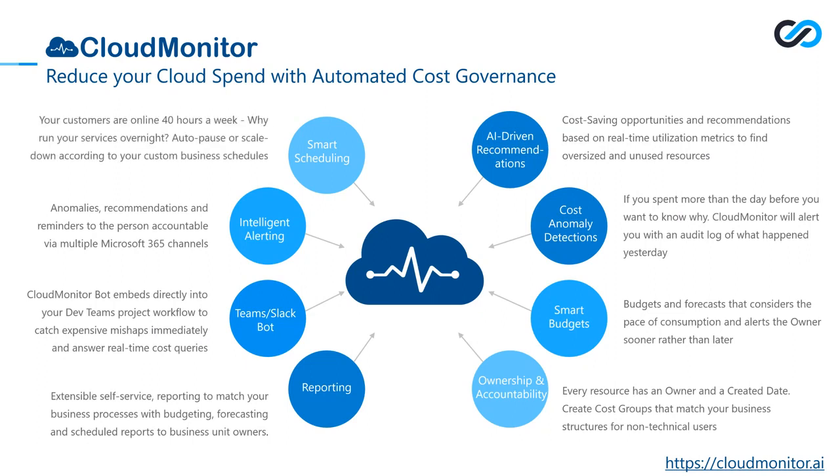And we have smart scheduling. So if your customers are only running 40 hours a week, why would you run your services overnight, on weekends, public holidays? You can set up as many different schedules as you like and assign them at the top level cost group, and all the resources in that cost group, if they can be paused, they will be paused, and they'll be restarted the next time the schedule fires. But you don't have to do any other stuff with scripts and messy code. It's all built into the product.